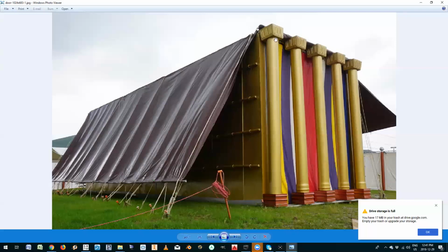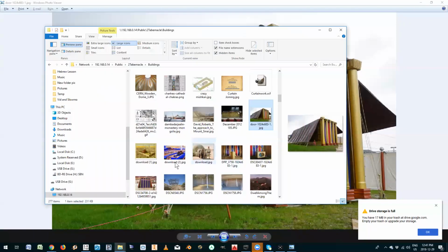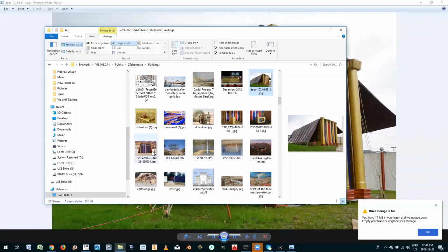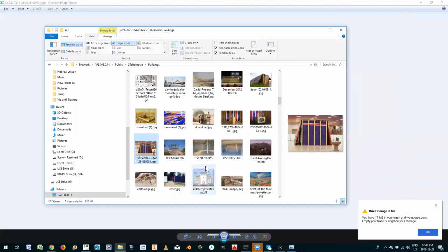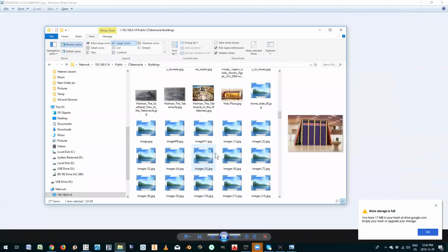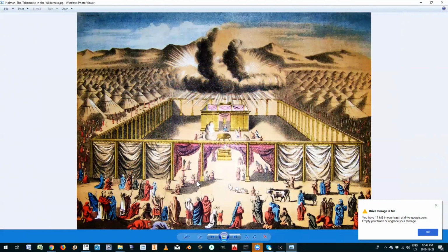Let me see if I have some other, okay. Here's one they had set up in a gym somewhere. Yeah, you can't see quite as much on that detail. I like the Holman. This is a Holman Bible here. Some people believe that the tabernacle courtyard was 15 cubits tall because they think that the tabernacle is 10 and that the 5 cubit dimension on the courtyard was to say 5 cubits over that.